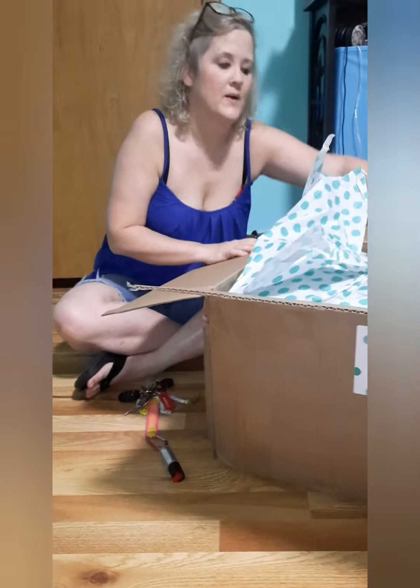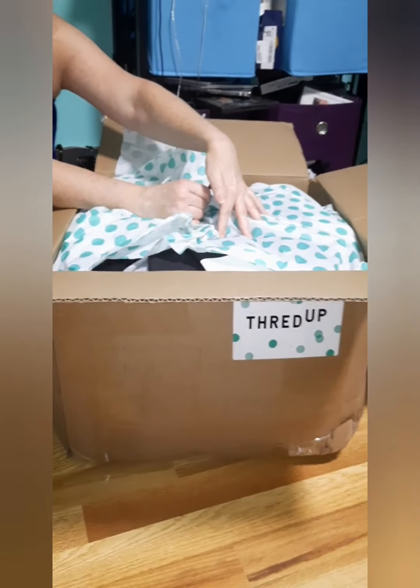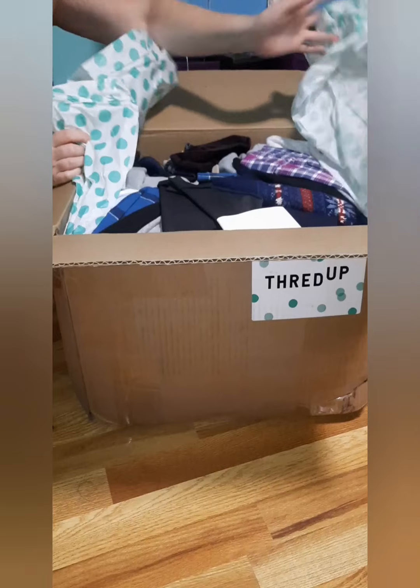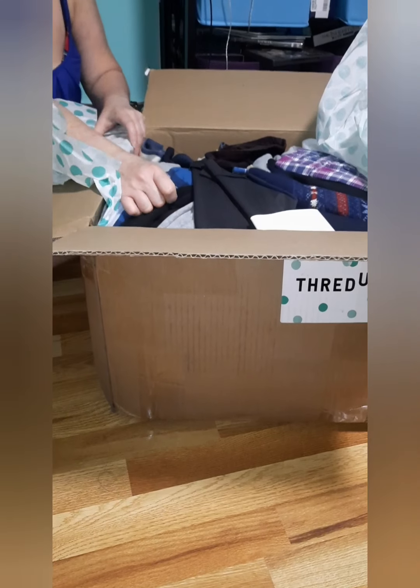I've seen some good unboxings lately, so I'm hoping to have a good one here. See, that's the top of it. My oldest daughter's filming. She's the camera person today. Usually it's my youngest daughter. It looks like I see a sweater and some long sleeve flannel.